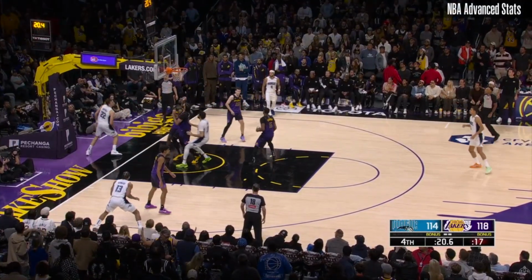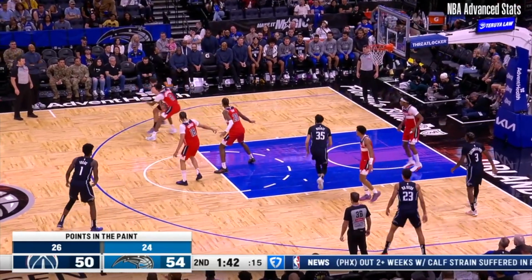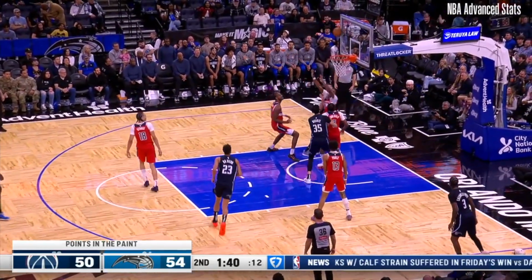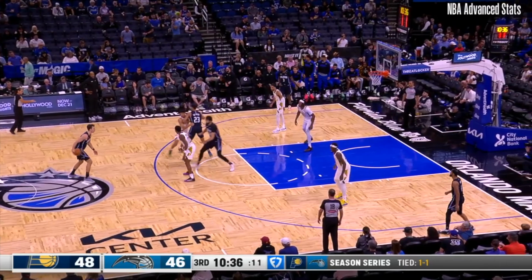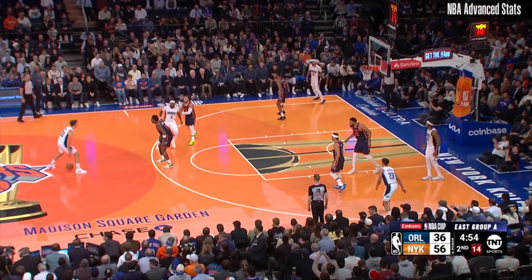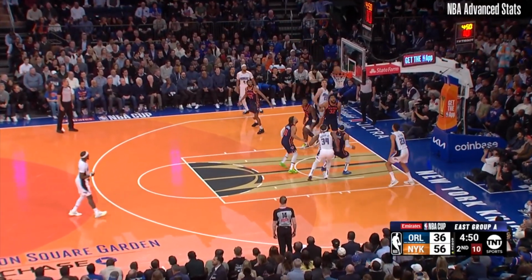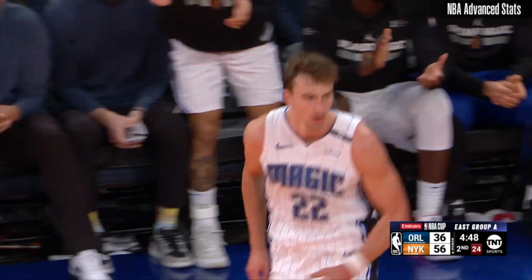So as an off-the-dribble slasher and scorer, Wagner pretty much checks all the boxes. Physically, he's got elite length, speed, and balance, while also having crafty footwork when playing in traffic. Plus, he's also added some decent depth and creativity to his game off the dribble. But probably Franz's biggest improvement this year is going to be his patience and control in the lane.